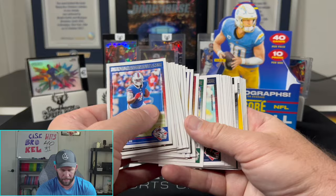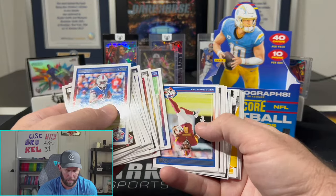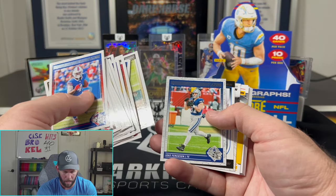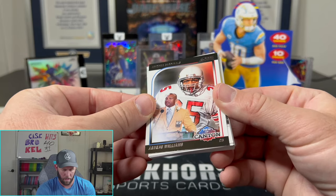But yeah, a lot of these rookies, what does that say? Oh, signed on the Texans. Okay. A lot of these rookie lots, I'm just going to throw up, and Jake Ferguson on the scorecard. And if you're interested, go scoop them up. Get them for your collections.